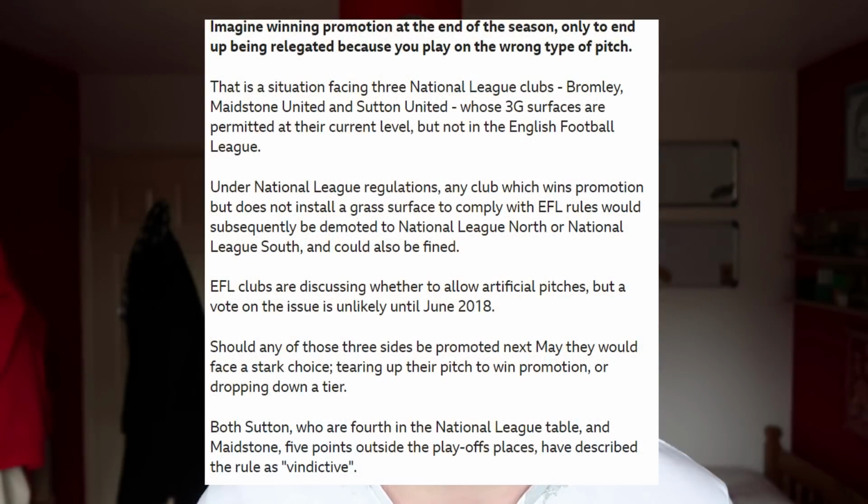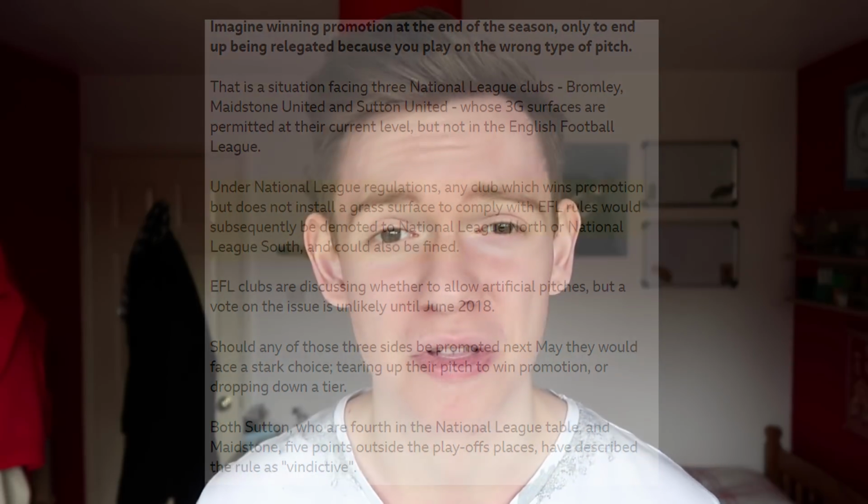However, in the Football League, 3G pitches are not allowed, and this is why Sutton and Bromley could be in trouble if they get promoted. They've signed an irreversible agreement, which means that if they get promoted from the National League, then they either have to rip up their pitch or they risk actually being relegated back down to the National League South, which is crazy to me. A team that has got promoted, they're actually going to be penalised and relegated two leagues.